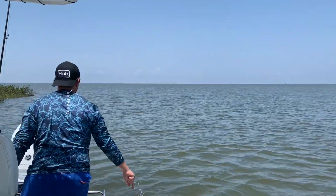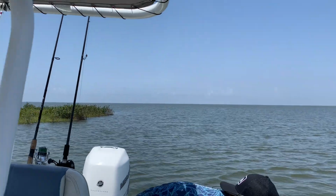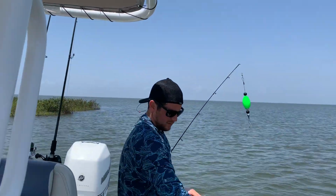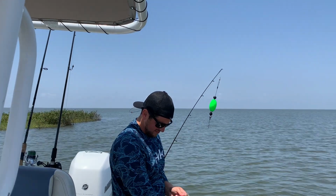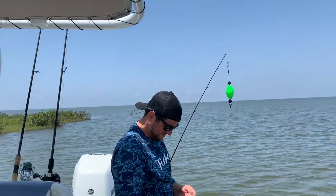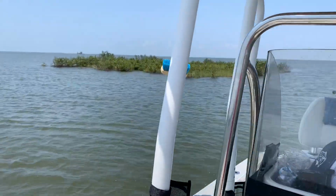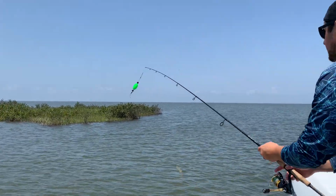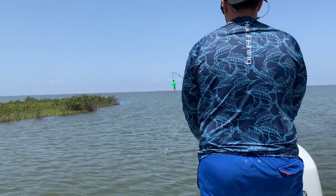But I think they got trout here. All these little islands have fish on them. If you get them when the water's nice and green, you see, it's protected. Grand Isle's protecting because the wind's out to the southeast, so the bay is calm, even with strong wind. I know some of y'all watched my video on wind, so Mark, throw it back there again. I bet you get another one, about 10 feet off of that island.